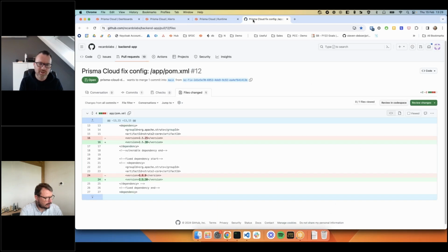This is a pull request generated by Prisma Cloud. It suggests a fix to a newer version of this software. And now we are entering the developer workflow, and the developer does not need to go anywhere else than his or her own tools. Let me now switch to the runtime part, because we can not only do this, by the way, we can create pull requests.